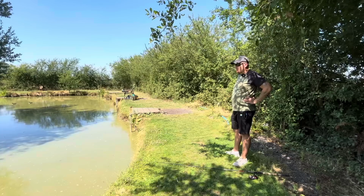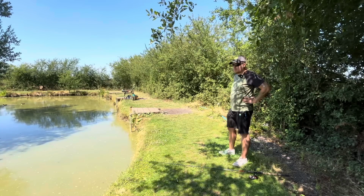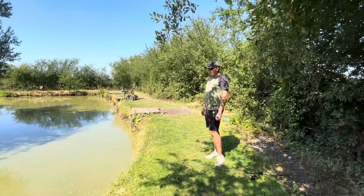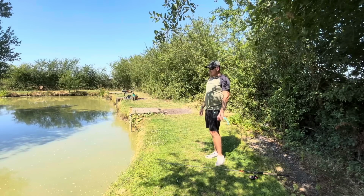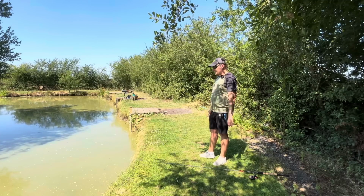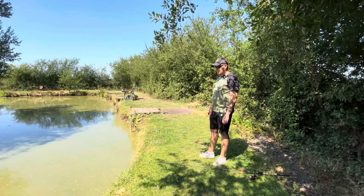One thing I do want to say, folks, is I think I got done. I reeled back in on that cast and there was no pellet on the end. So all I've done is just laid my rod down on the floor. The floating feeder, I don't know, I'm not a big fan of it. That's just me personally. I'm not a big surface fishing fan myself.